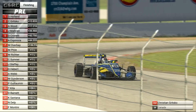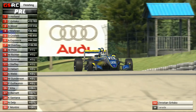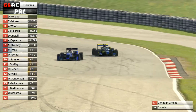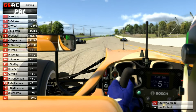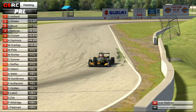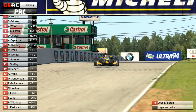Gritzko should still be pretty pleased with this 2nd place, considering where he qualified down in 7th. Earns points for his team, and Wood follows him home with a podium. Wow, something must have happened to Malbron. Remember, he was close to Wood not long ago, and he's now 20 seconds back, I'm seeing. Yeah, his lap times dropped off significantly.